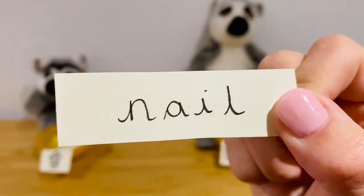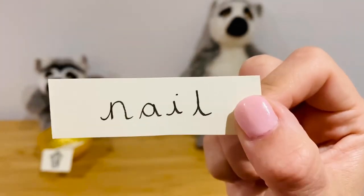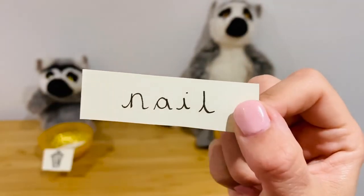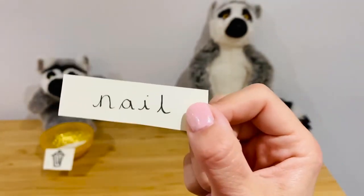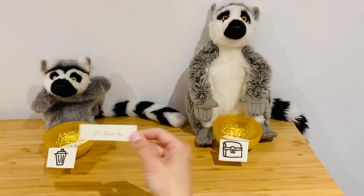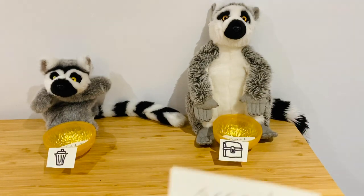N-A-I-L. You can actually see one of these on the screen. Nail. So it can either mean a fingernail like that or the nail that you put into the wall to hang a picture. So trash or treasure? Which one does it go in? Treasure. Last but not least, this one's quite tricky.